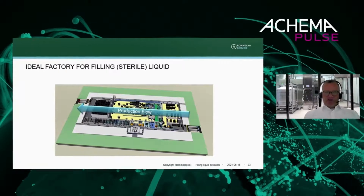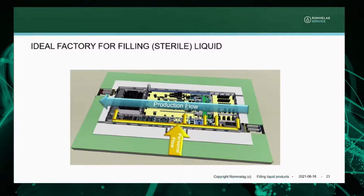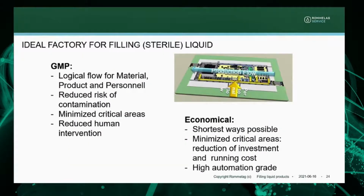The ideal factory is very simple: a very clear and straight unidirectional production flow, with personnel having restricted access to the areas of operation and the shortest ways to reach their area for their working operations. That's the ideal factory. If you use the GMP criteria with such an ideal structure, the main risks are reduced. We have a logical flow for material, product, and personnel, a reduced risk of contamination, no intersections, minimized critical areas, and reduced human interventions with such an ideal layout.